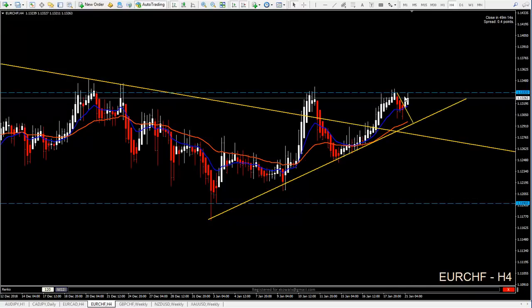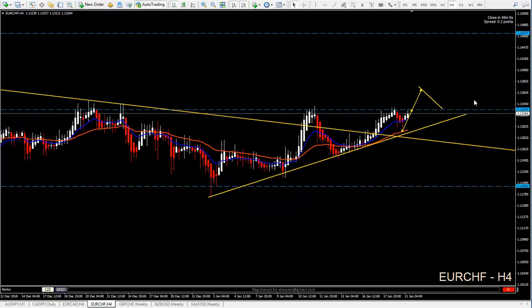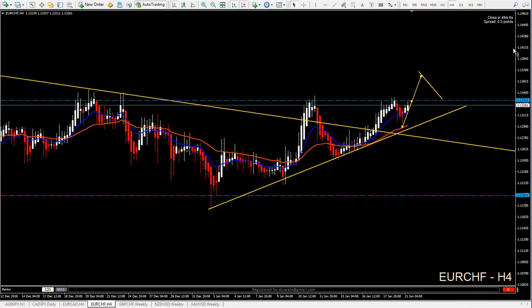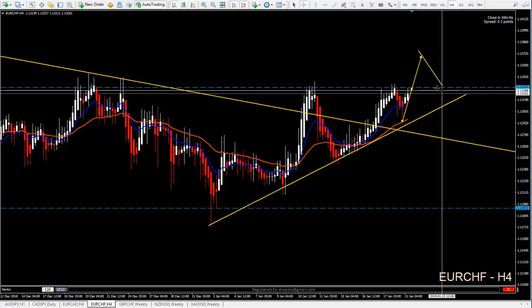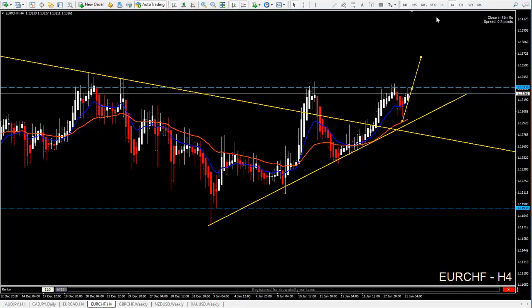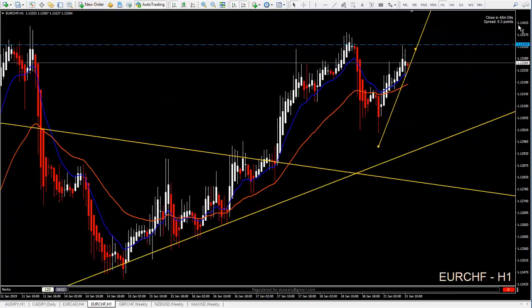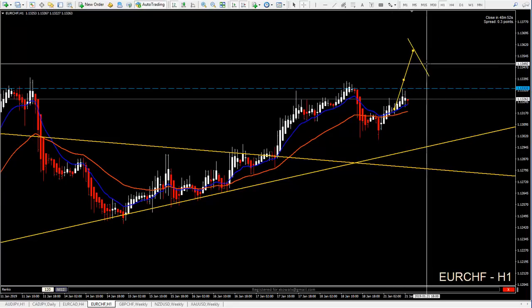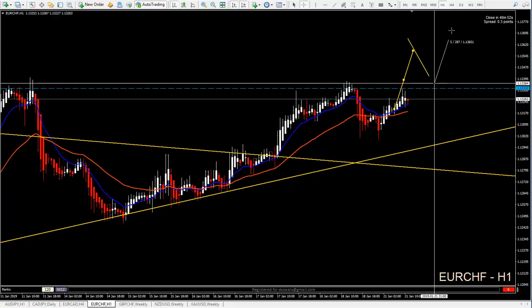So the best way is to wait for a breakout of this area, and if you get another setup, then you can look for long entries and try to target the next resistance level. Of course, we can do it on the 4-hour chart, or you go to the lower time frames, just the 1-hour time frame. If you see that price is breaking this area and making the 1 to 3 on the 1-hour with a higher high, higher low, then you can easily take longs.